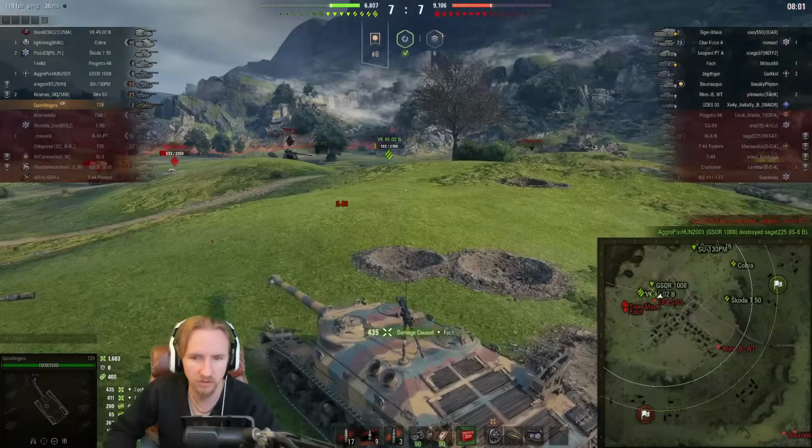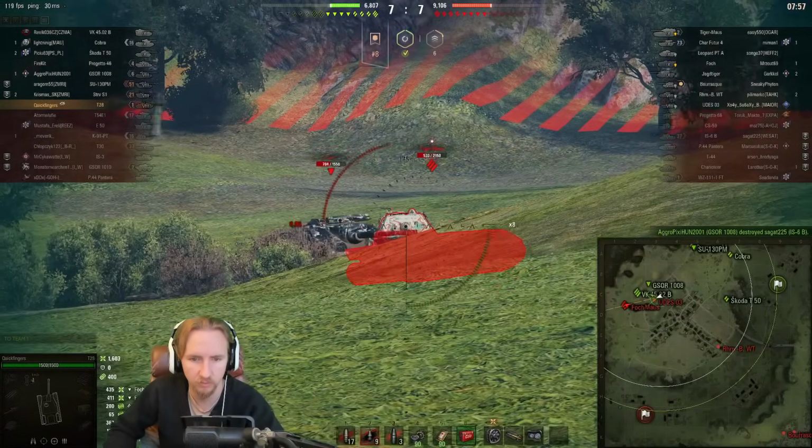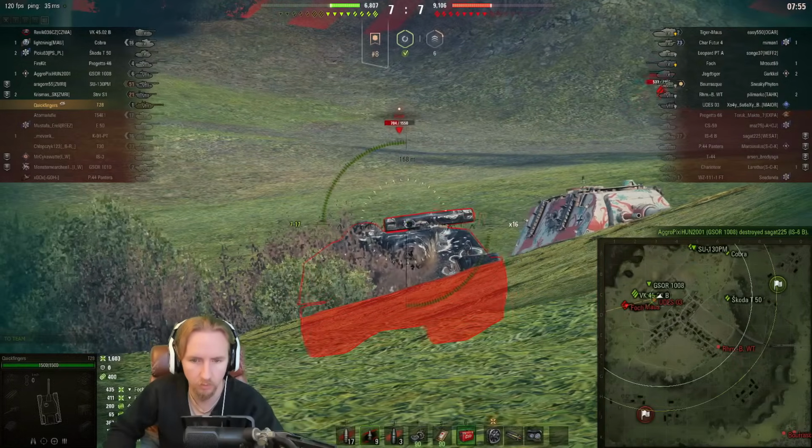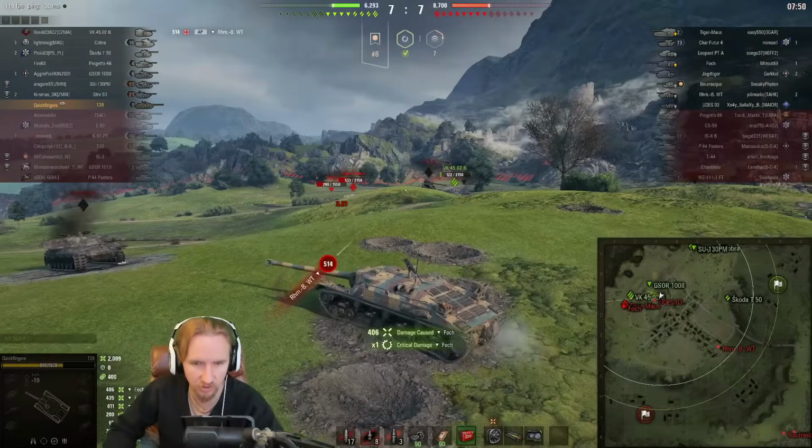Second shot into the Foch. Should be quite hard for this Tiger Mouse to catch my weak points. Third shot into the Foch. Borsig's using the small gun. Oh, that was a chancy one, right?